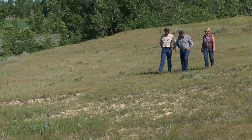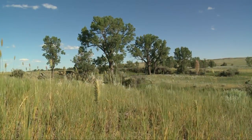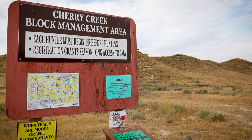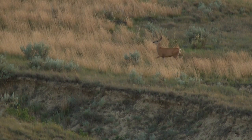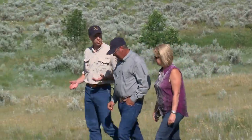Always eager to share their passion for the land with others, Lon and Vicki have long encouraged public access to their land for hunting. Their ranch lands are part of a Montana block management program that gives hunters nearly unlimited open access. We want to make sure we keep that resource available for other people that live in town that don't get a chance to go out and enjoy the outdoors and nature. We've seen a pretty good increase in wildlife numbers as a whole in this area, and a lot of that has to do with the management practices Lon and Vicki have implemented on the ranch.